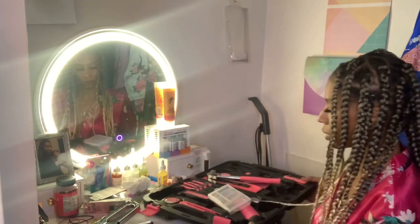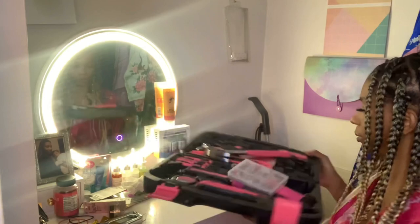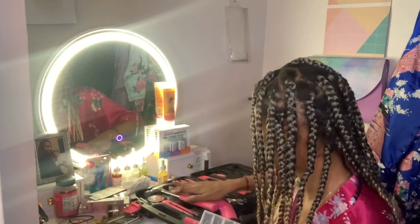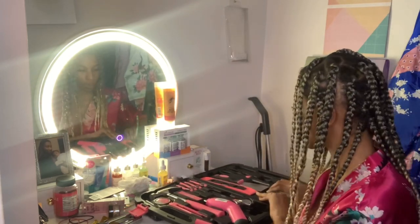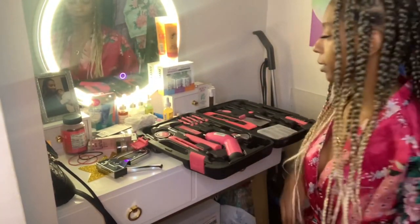Ain't my tool kit cute, y'all? It's pink, my favorite color. My husband thought I was playing, I thought I was ordering me a tool kit. I was like, I do handy stuff too. Don't get me wrong, he's still the handyman. I just be doing my little stuff that I can do. Oh, you can see a little bit better.